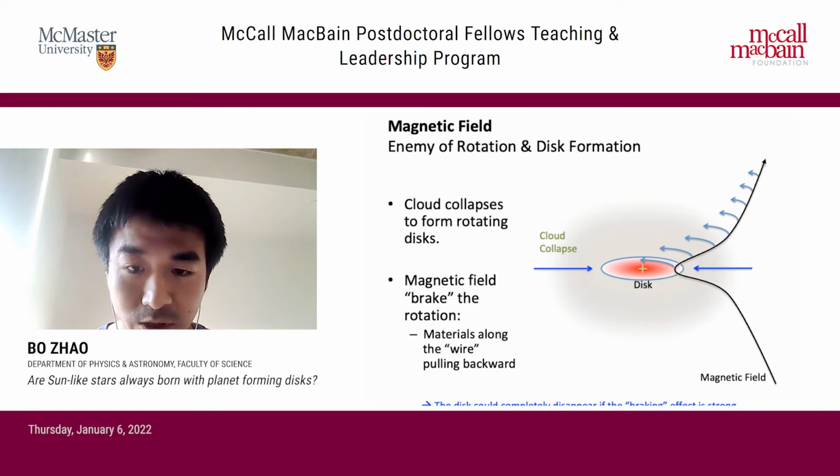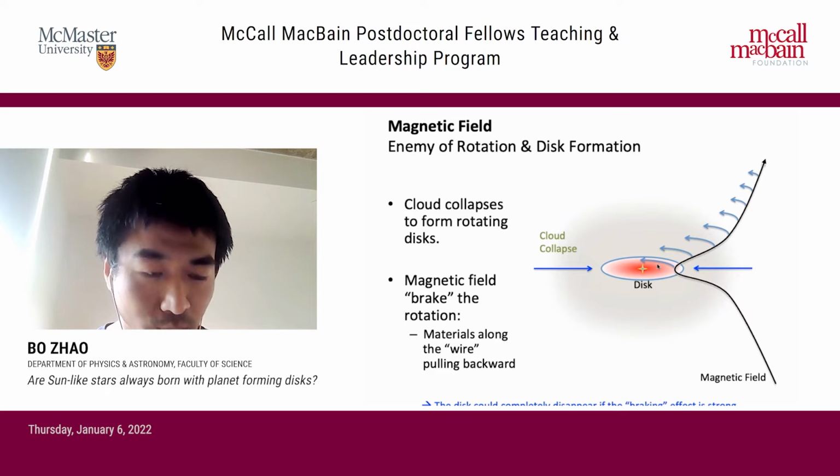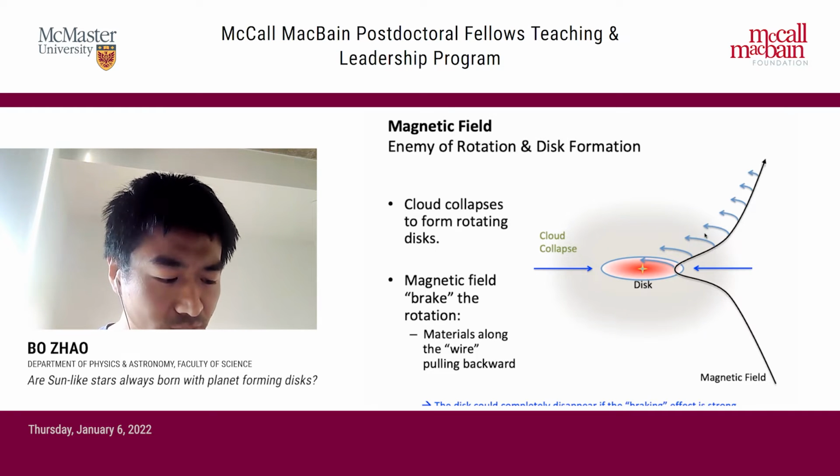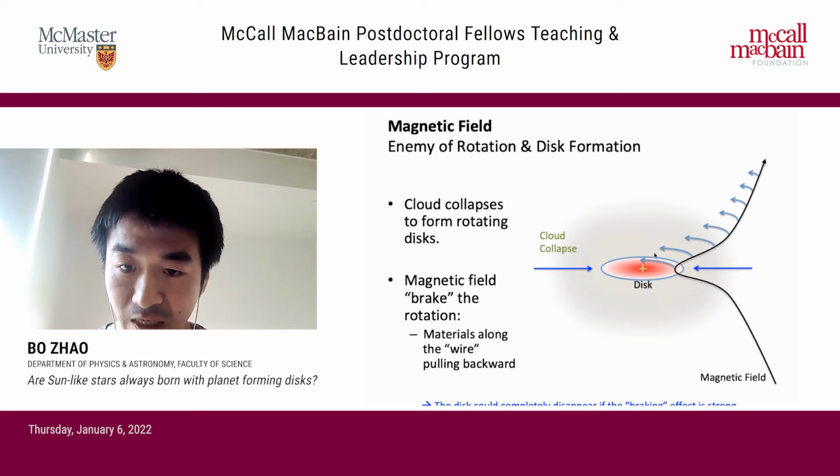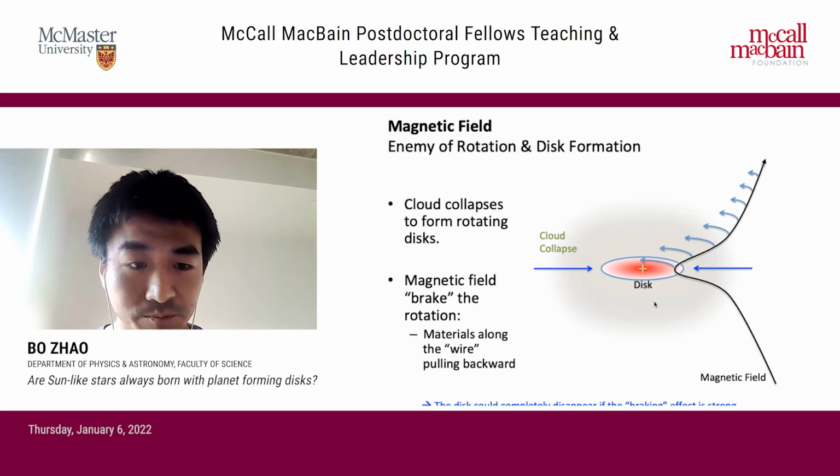This means that the materials in the central disk part will be slowed down by the materials further away. So this is a very dangerous situation, in that in some cases, the disk could disappear completely if this mechanism is very efficient. We call it magnetic braking.